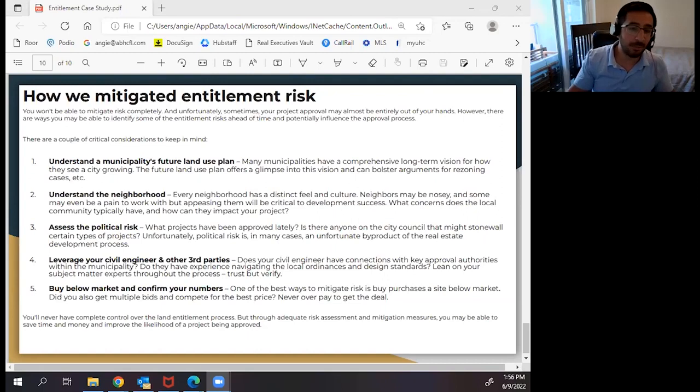And lastly, just buy below market and confirm your numbers. It's a very common thing in real estate: you make your money when you buy, because you never know what's going to happen. I have done thousands of models, and I can tell you right now, none of them have ever projected correctly. It's a fun joke I like to make, but every number changes so frequently, you never really know. That's why you need someone who's very active and constantly monitoring the numbers, and you're going to constantly update so you know what to change.